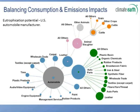This is the sum of all Tier 1, the blue bubbles, surrounding the gray bubble, including inputs such as leather, carpet, wholesale trade, textiles, and auto parts. These Tier 1 suppliers are then supported by Tier 2 suppliers, shown in green and pink, and the Tier 2 suppliers are supported by Tier 3 and Tier 4 suppliers as we move down the supply chain.